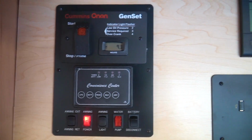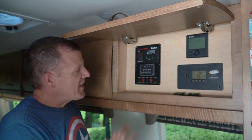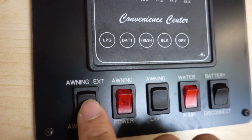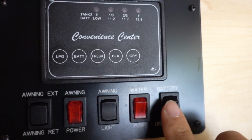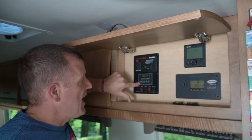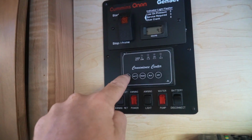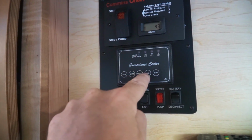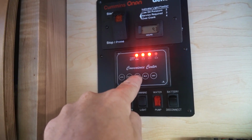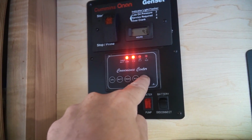All right, this is the brains of the RV. First of all, we have the convenience center. This is where you can come if you want to extend your awning. You can turn on the water pump here. You can turn the battery off and on, and you can find out your levels. So right now, we're looking at our liquid propane gas, which is half full. Battery is pretty full, but it's also plugged in. And you can look at how much fresh water you have, not a lot. Black water, and gray water, which is kind of shower water and dishwater.